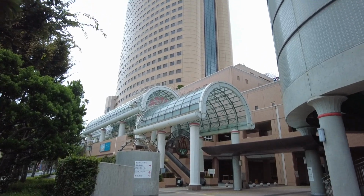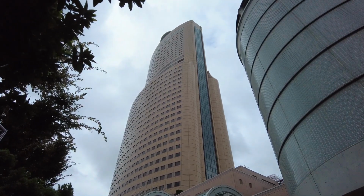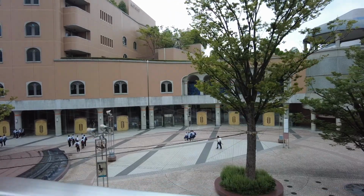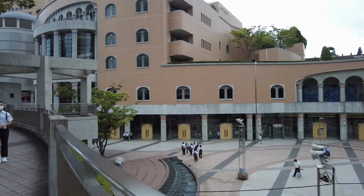We actually went to the Hamamatsu Museum of Musical Instruments, but we were unfortunately not allowed to film inside or post any photos on any platform. They have a ton of instruments from all over the world and have collections of old instruments to newer ones. So if you love instruments and its history, I highly recommend that museum.